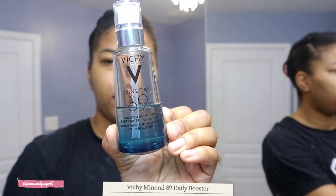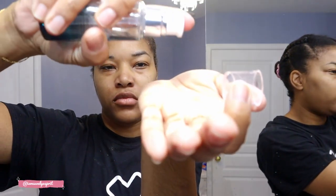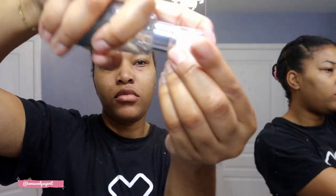Now the Caudalie Beauty Elixir, if you don't have that, get it. It is a beautiful, refreshing toner. That's how I use it, and it just gives another boost of hydration. I'm going to follow up with the Vichy Mineral 89 Fortifying and Plumping Daily Booster. I apply like 2 to 3 pumps daily.